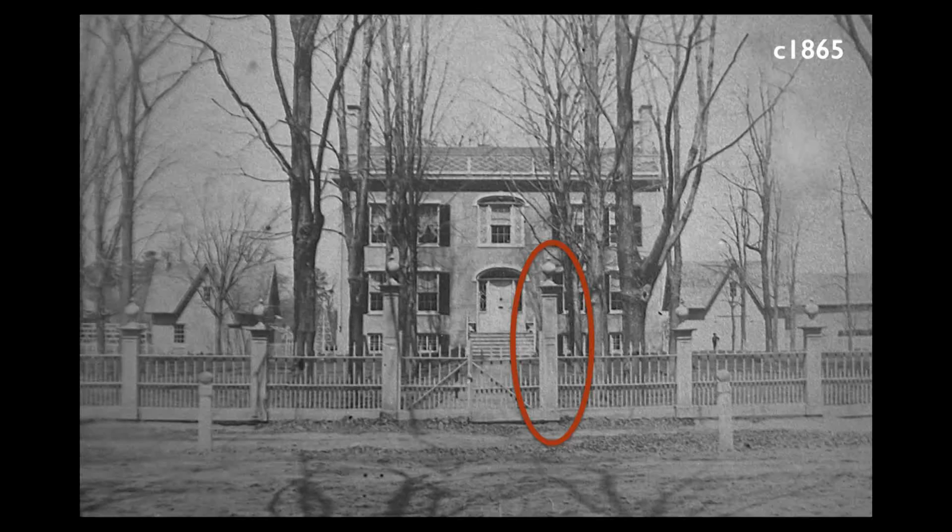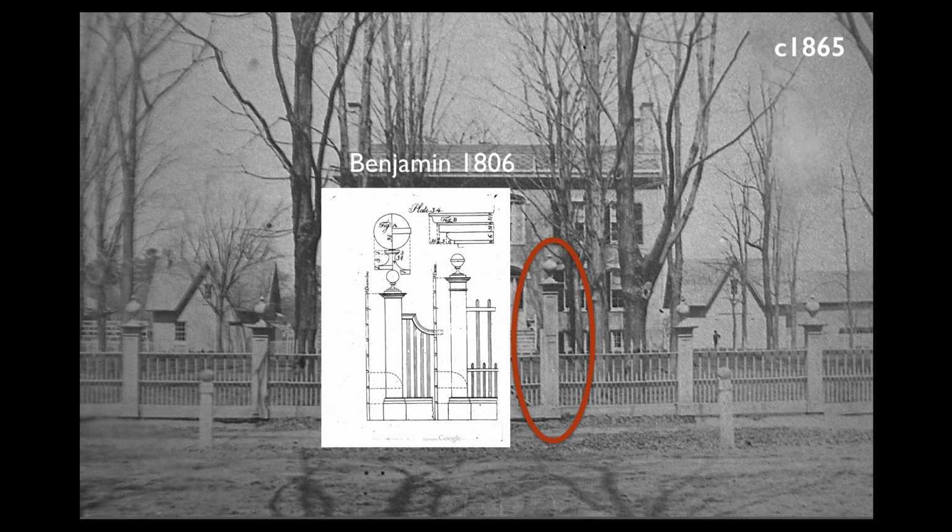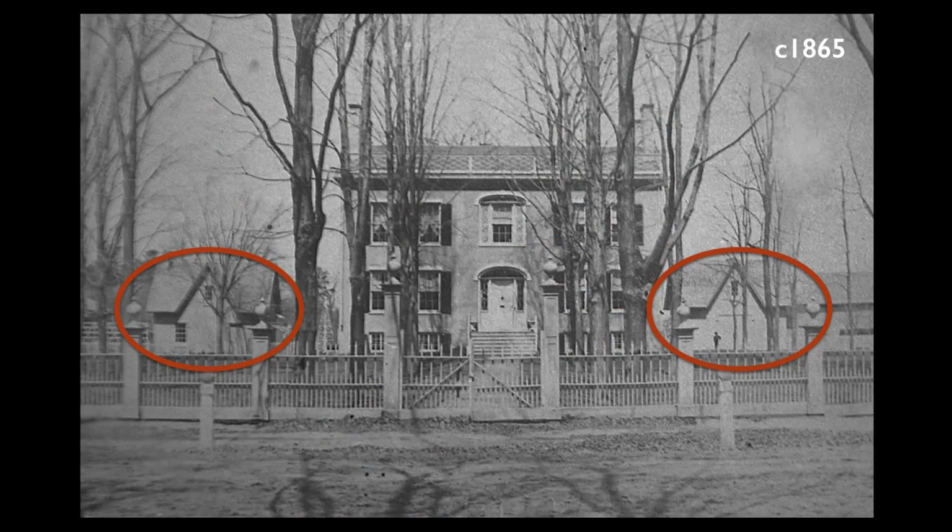The first is there's this great fence. Okay, so there are the posts, and that looks like yet another form that might have had a pattern book source from Usher Benjamin. But what really caught my eye and jumped right out at me is this pair of outbuildings. Okay, they're board and batten. They have tall, pointed gables.